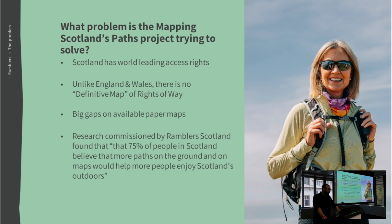getting outdoors in Scotland. Unlike England and Wales, there's no definitive map of rights of way, which means that there's huge sections and networks of paths that are lost or are just tied up in local knowledge. And it's a huge job to gather all that information and put it into one place and make it available.